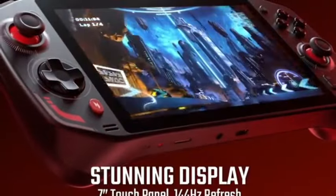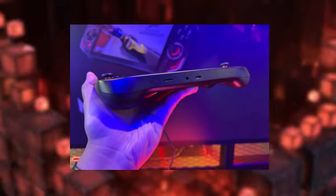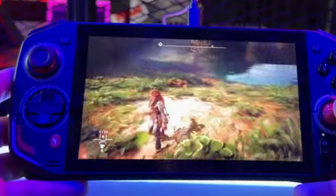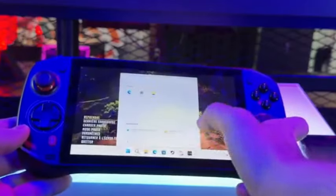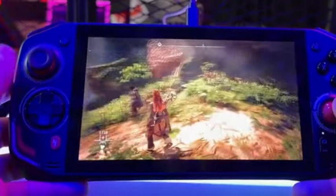But props to Acer for thinking ahead with the dual USB 4 ports. One on the top, one on the bottom, which not only makes charging more convenient but opens the door for docking options. Are we seeing a potential Switch-style dock in the future? Let's hope so.